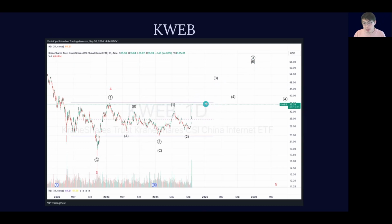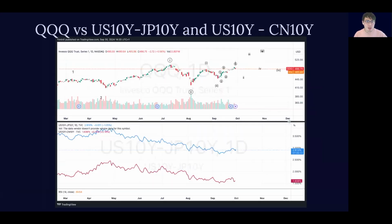Do I expect a pullback? Yes, I don't think this straight up move is sustainable. So the Chinese market will be closed for the next 7 days as a national holiday. So I think after national holiday, we could see some retrace of this move before moving higher. But I do expect significant moves ahead to the upside as my main expectation. And I think the next leg down is a buy the dip opportunity, essentially.